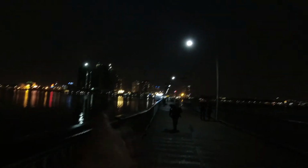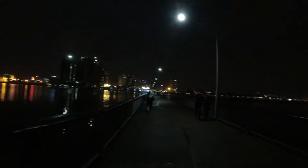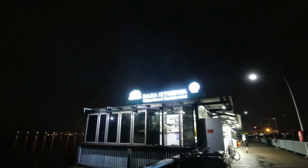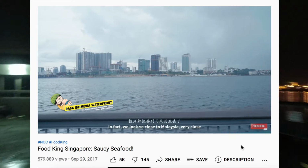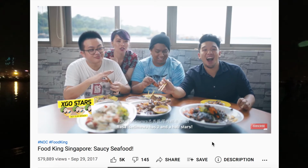This is the jetty that we're gonna walk down. There is a restaurant in front which I went to eat at. It's amazing. This waterfront restaurant is Rasa Istimewa. It's on the Woodlands Waterfront. It's pretty good. Generally it's spicy, slightly salty, but I love it. I remember eating here a few years ago. So if you are here, you can come and try. We're just gonna continue walking. There are a lot of people fishing here.